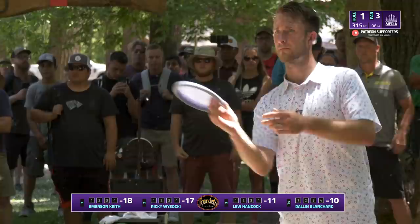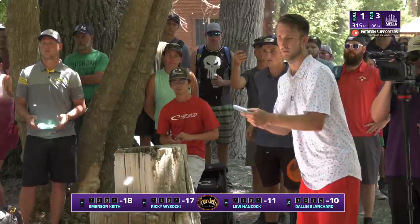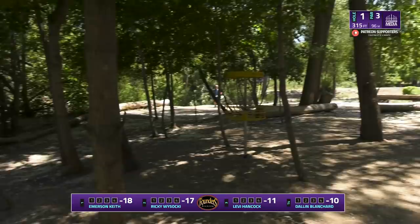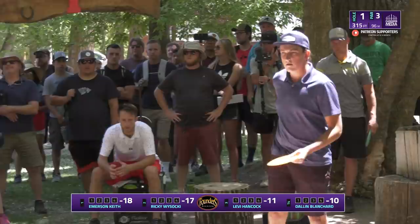Ricky going with his pig. There seems to be no limit to the distance that he will throw this disc. Very similar to Emerson's shot. I think both players would have preferred to pull that disc a little further left before fading into the right, but they're both up there for a birdie chance.